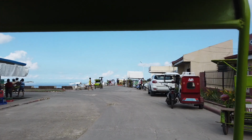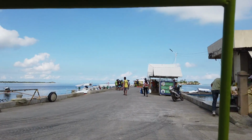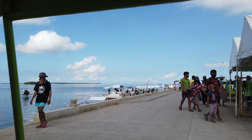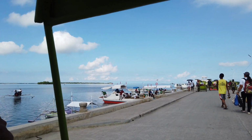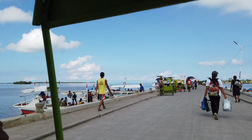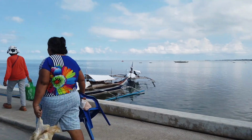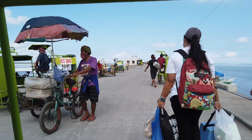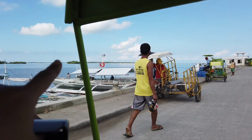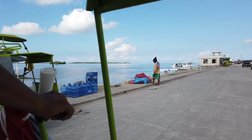So that's the Coast Guard substation. So this is the Municipal Wharf. From here, just the nearby islands of Bantayan, not the further ones like Negros. So here you can see the little boats that will take the passengers to the different islands nearby. In fact, you can see one island there.